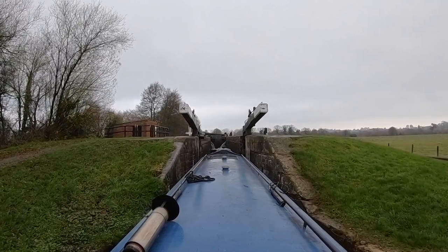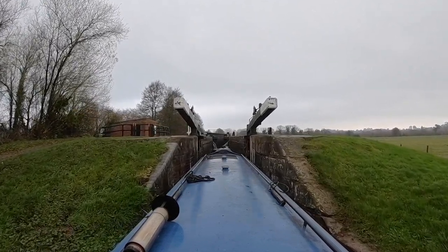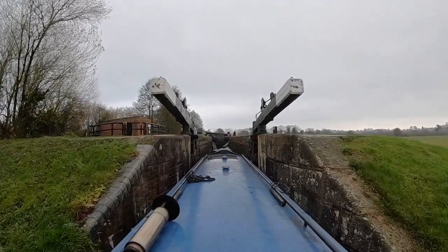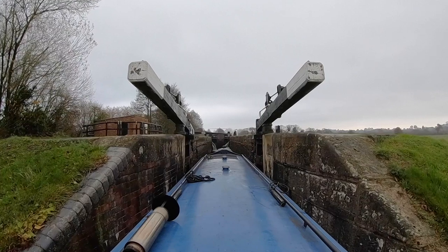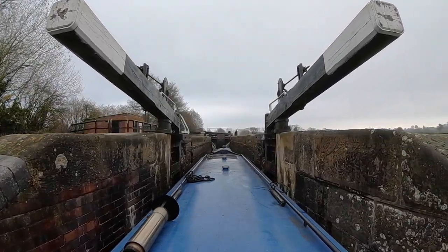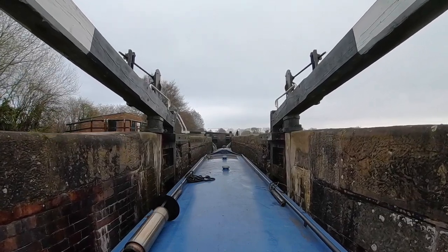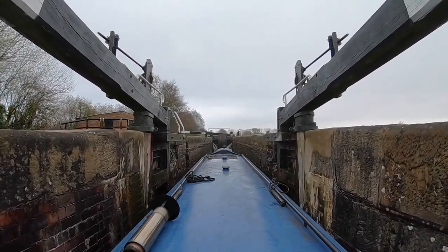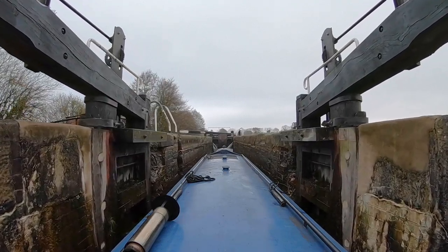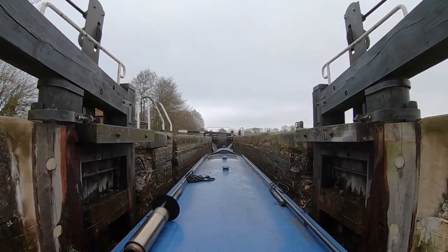So as the boat is now entering into the lock, the first thing that you might notice is just how narrow it is. And you might notice on the top of the boat here, just above the chimney cap and on the right hand side of the boat in a similar position, I've got two of the rubber fenders on the roof. And basically, because the locks are so narrow, anything like that you want to lift up.